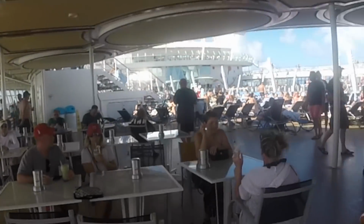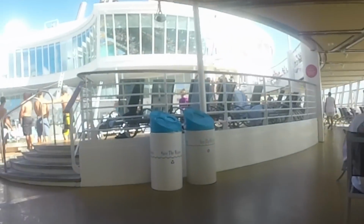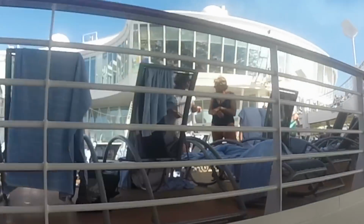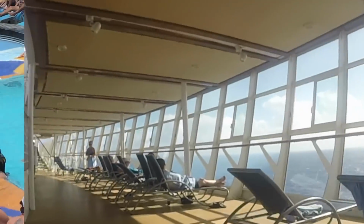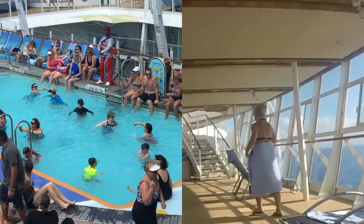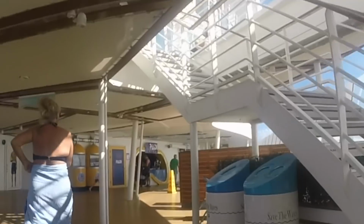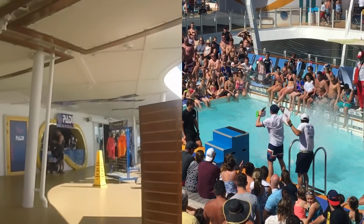Coming down the stairs here, we'll go into the designated smoking area, so if you do smoke, they have plenty of space for you with all these tables you see on the right. Over to the left here is the sports pool, as I referred to earlier, tons of seating there, and this is where all the main activities happen. You see right there on the left side of your screen, little aqua aerobics class going on. They do all kinds of activities over here, from crew versus guests volleyball tournaments to a classic belly flop competition. That was definitely a good time.